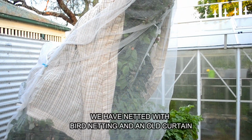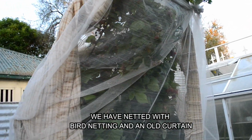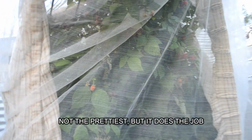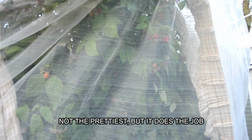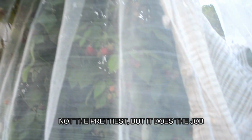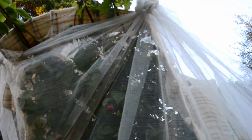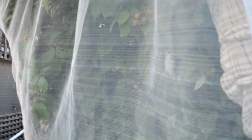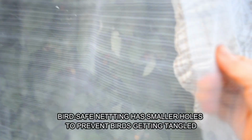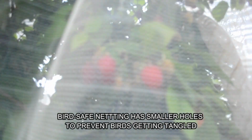Here is our blushing veiled bride, who's helping us disguise and protect all our raspberries, because the birds were having a good go at them. Once they discover them, they just keep coming back. So you really have to net it. I've got some bird safe netting. Lots of raspberries underneath.